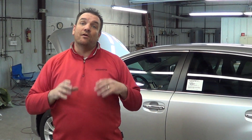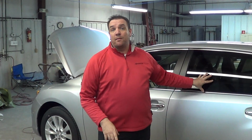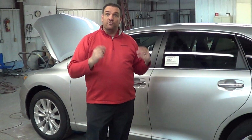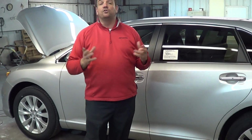Last thing also is that there are 19% more Toyota dealers than there are Honda dealers. So if you're on vacation, out of town, or traveling on business, finding a Toyota dealership versus a Honda dealership is going to be a whole lot easier. Literally, for every 4 Honda dealerships, there are 5 Toyota dealerships. So a huge benefit there.